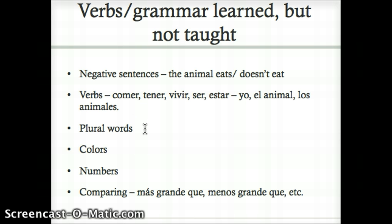They will be learning negative sentences. They will be learning some verbs and the conjugation of the verb. I will not be teaching them. I will not be requiring them. It's just something that naturally they will be getting used to, those conjugations. The plural words, colors, numbers, and comparisons like it's bigger than, smaller than, has more than I, things like that.